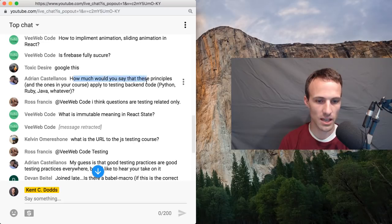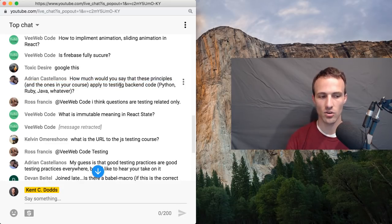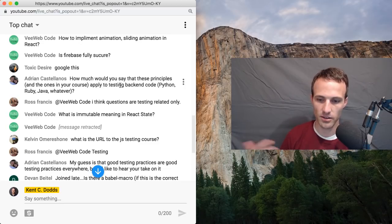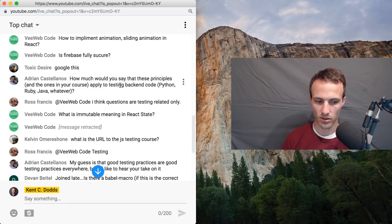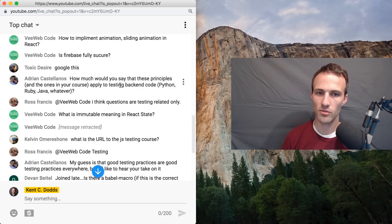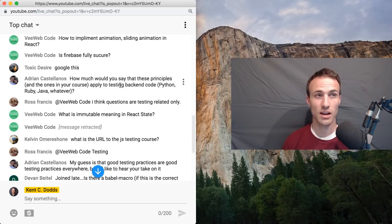Okay, so how much would you say these principles and the ones in your course apply to testing backend code, like Python, Ruby, Java, whatever? Yeah, so on Front-End Masters, I have a course about principles of testing, where I teach TDD and the object mother pattern and different things like this. I remember when I was giving that, it was really difficult. I was talking to Mark, the CEO, and he said they've had people try to teach principles of testing multiple times, and it's always failed. I think they had done it about 3 times before, and they'd never been able to turn it into a course. Mine was the first time they were able to make it into a course, but it was just really, really hard. And I think it barely worked.